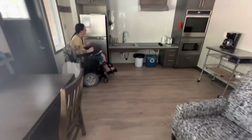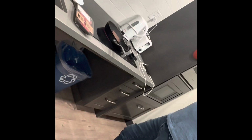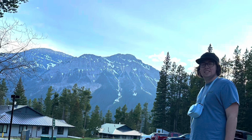The cabin does come supplied with some essentials for cooking, but I would recommend looking into exactly what they have just in case you need other things. And as you can see, the countertops are quite low, even for Aiden. It's lower than his hips, and even for me as a quadriplegic in my power chair, it's quite low. But for a paraplegic, it's probably perfect. Burger complete. After dinner, we decided to go explore.